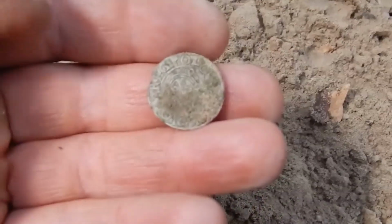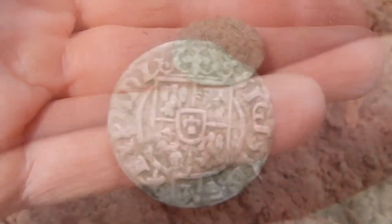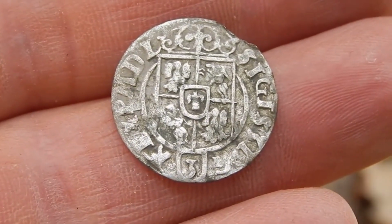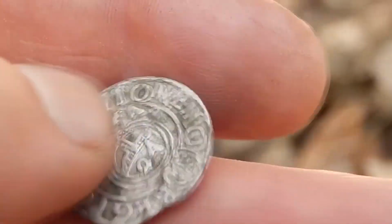This time the signal was deep. The result of this deep signal was another medieval coin. Take a look, the state of this coin makes me happy. Let's clean it up. We have a very beautiful silver coin. Moreover, this coin is very old. Such finds bring real pleasure. Let's continue.